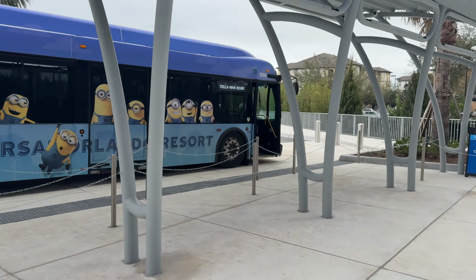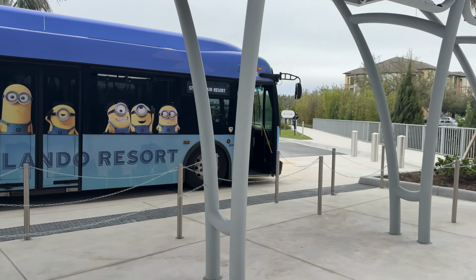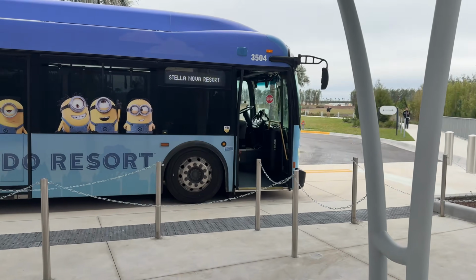The Stella Nova, being right next to the park, feels like a more sped-up option, just because of the colors and the way things are situated. In my personal opinion, after staying at both hotels, Stella Nova feels like the family that wakes up at 6 in the morning, runs downstairs, grabs their coffee, and bolts to the park. They want to be the first people in the park.